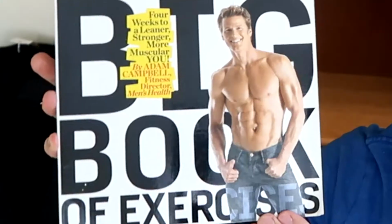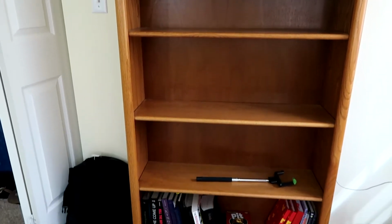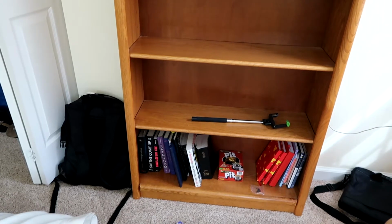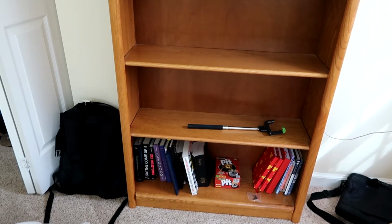Also, I feel the need to mention that I'm dressed like 2004 3D glasses here. Look what I found. I've obviously been using this a lot. So here it is, my final bookshelf. You'll see that I have a few empty drawers, and I gave a selfie stick its own shelf. If you just walked into my room and you saw a shelf for a selfie stick, you would think, who is this guy?